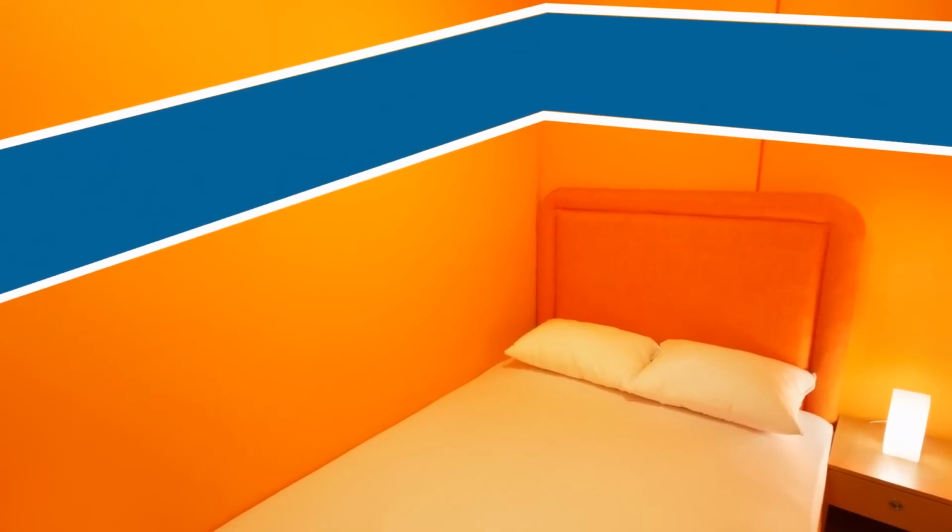If you don't like to sleep in small spaces, you might want to upgrade to a larger room, even if it's a bit pricier. You can always split the cost with a friend if they want to join you on the cruise.